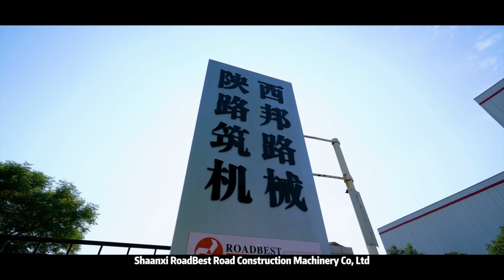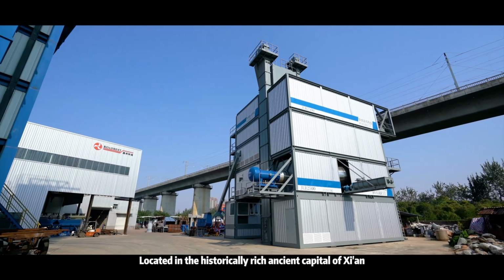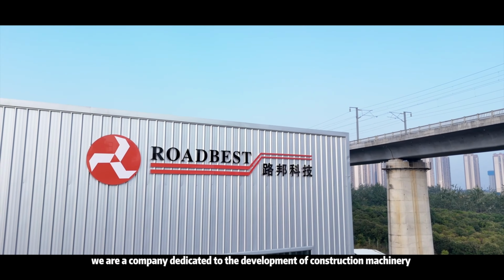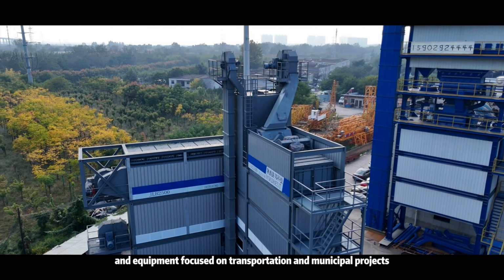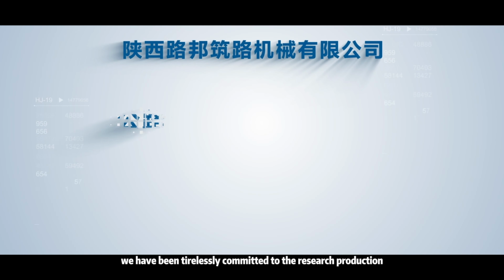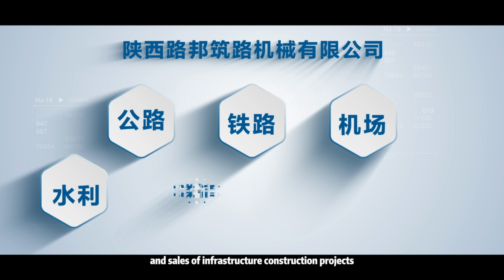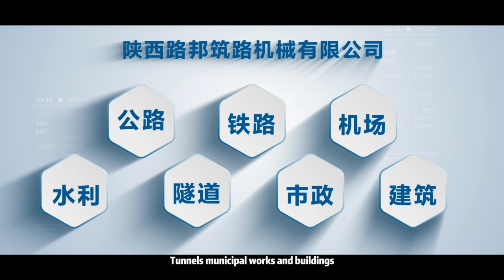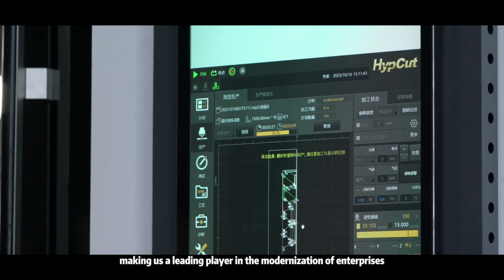Shaanxi RoadBest Road Construction Machinery Company Limited is located in the historically rich ancient capital of Xi'an. We are a company dedicated to the development of construction machinery and equipment focused on transportation and municipal projects. Over the years, we have been tirelessly committed to the research, production, and sales of infrastructure construction projects including highways, railways, airports, water conservancy, tunnels, municipal works, and buildings, making us a leading player in the modernization of enterprises.